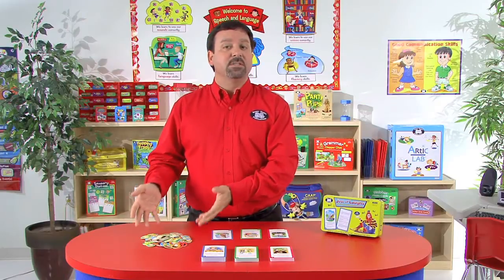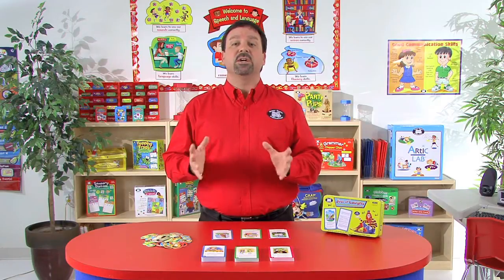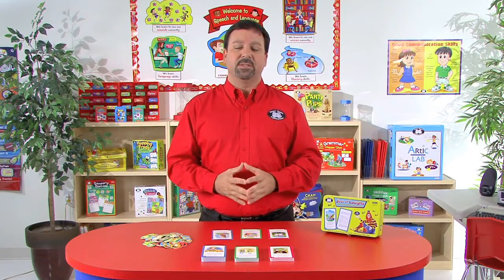And the students will earn smile tokens as they play. And we also include an instruction booklet with background theory and research.